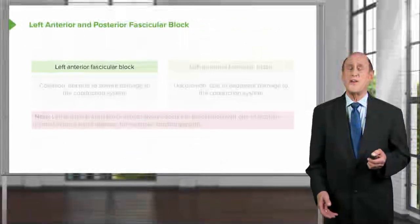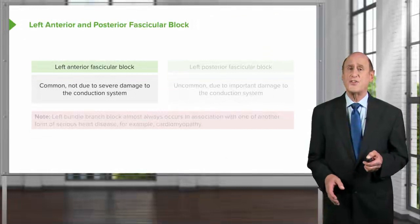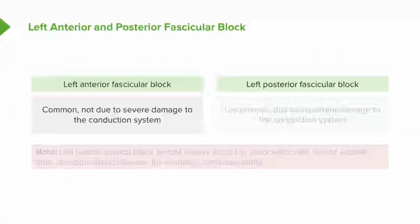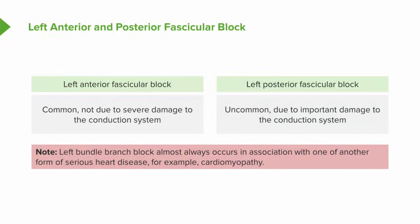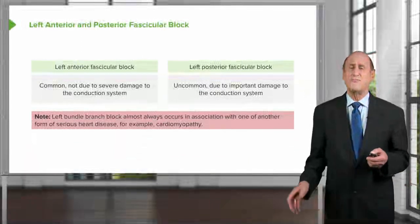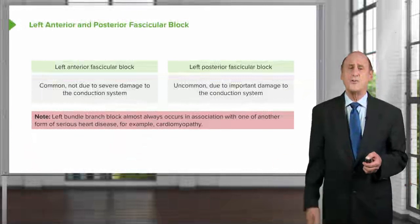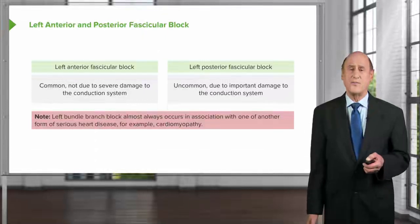So left anterior fascicular block is common, not due to severe damage to the conduction system. Left posterior fascicular block, uncommon and due to important damage to the conduction system. Left bundle branch block almost always occurs in association with one or another form of serious heart disease, for example, cardiomyopathy. So left anterior fascicular block can be just an aging change. Left posterior and left bundle usually imply more serious heart disease, for example, previous myocardial infarction or cardiomyopathy.